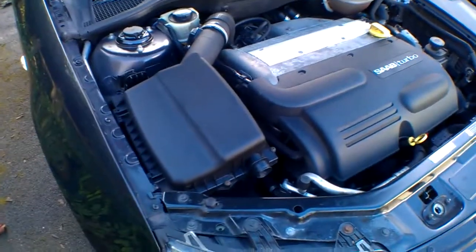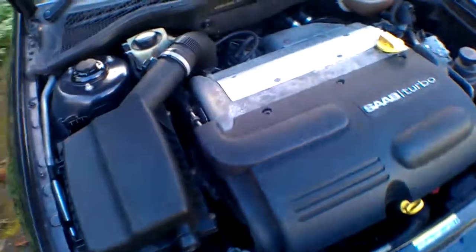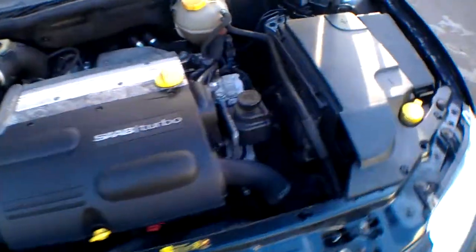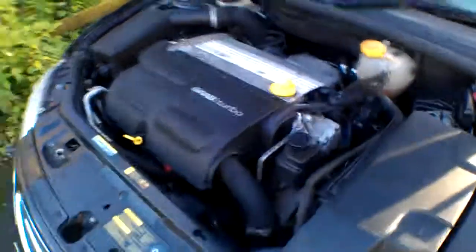We'll just pop the bonnet there so you can see the engine compartment. It's pretty much a General Motors engine, a 4-cylinder 150 brake horsepower motor, but sounding really nice with a timing chain, no cam belt. So ABS pump, nice clean coolant bottle. Yeah, all okay. Right you are.